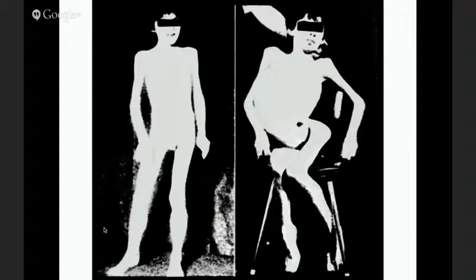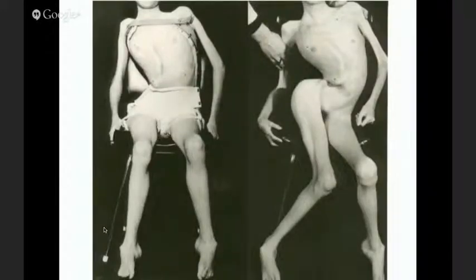Severe scoliosis and death by the age of 18. And this was literally one of the kids in his institution. What they do is they see the older kids die when they're 18, and they're maybe 11 years old, and they say, oh, I've got another 5 or 6 years to live. How depressing can you get?